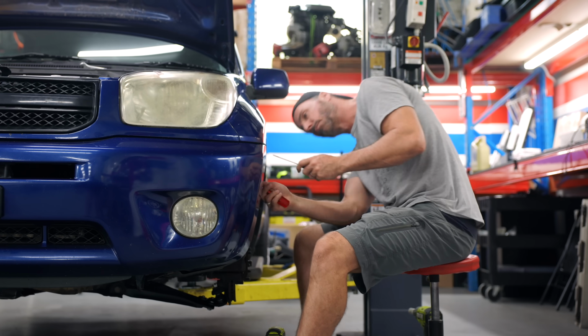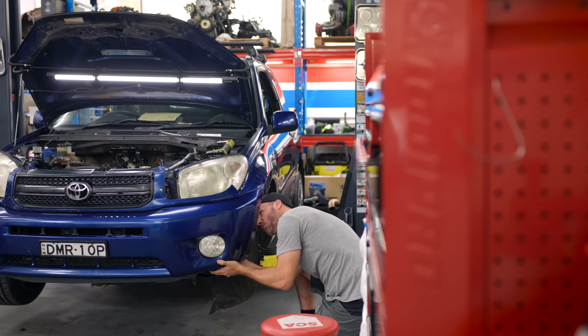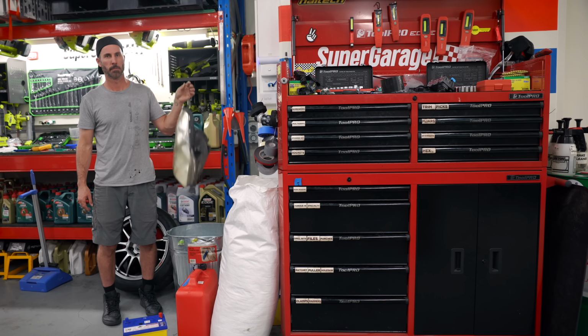Now you could polish these of course with some avocado or some toothpaste or some urine. You could even go as bold as doing them with actual polish. But it does look like they've been done quite a few times already.